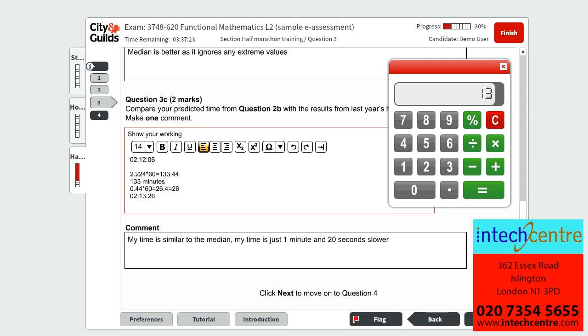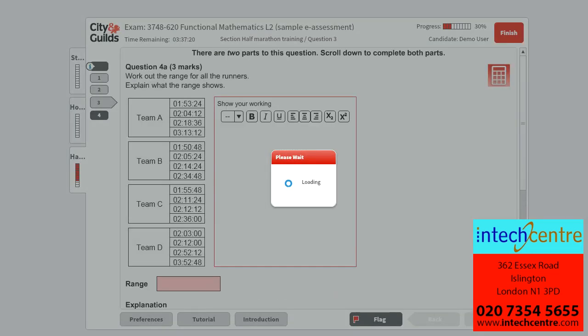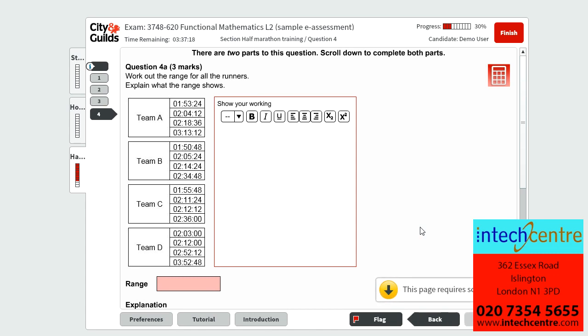So now we will move on to question 4. So question 4A is worth 3 marks and it asks us to work out the range for all the runners and explain what the range shows. So to find the range accurately, we will do the slowest time minus the fastest time. So our slowest time will be 3 hours, 52 minutes and 48 seconds. And the quickest time will be 1 hour, 50 minutes and 48 seconds.